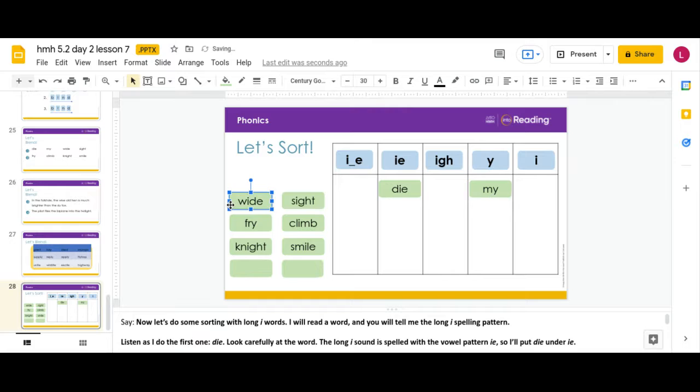What about the word wide? How does that one use the long I to be spelled? You're right, it's an I consonant E. What about sight? What vowel team do you see there? IGH, very good. What about fry? How is that long I sound spelled? With the Y, very good.